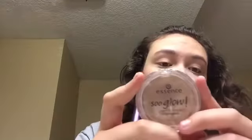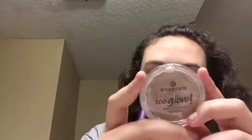So I've never really used highlighter before, but I kind of wanted one, and I saw that somebody liked this. It's Essence. You can get it at Target. Most of the stuff you can get at Target. Like, I think pretty much all the stuff that I have you can buy at Target. So it's called So Glow in 10, Look on the Bright Side.